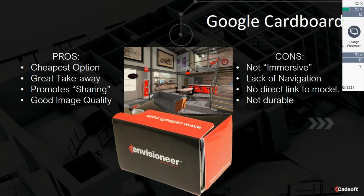It feels like you can look up and around and be in the space, but you're not navigating. So that lack of navigation really makes it not immersive, because they're in that cardboard box and because of the lack of real good navigational controls. There are some on the cardboard boxes that allow you to navigate, but it isn't a true flowing navigation. And there's no direct link back to the model.